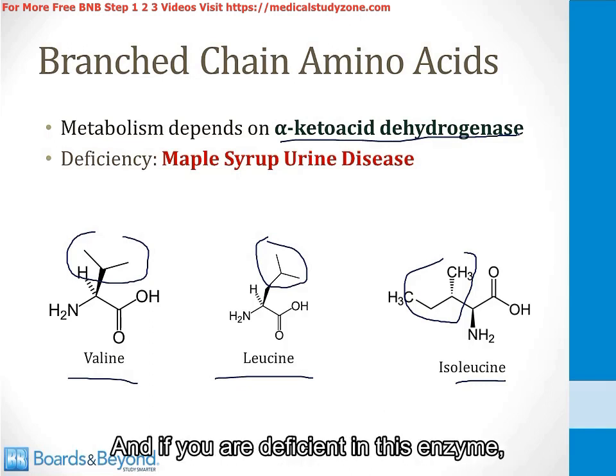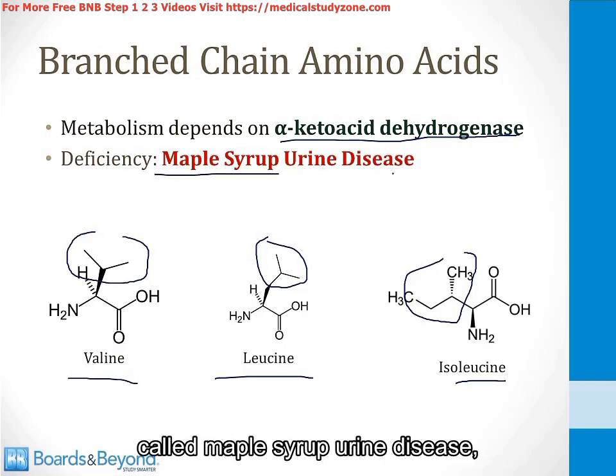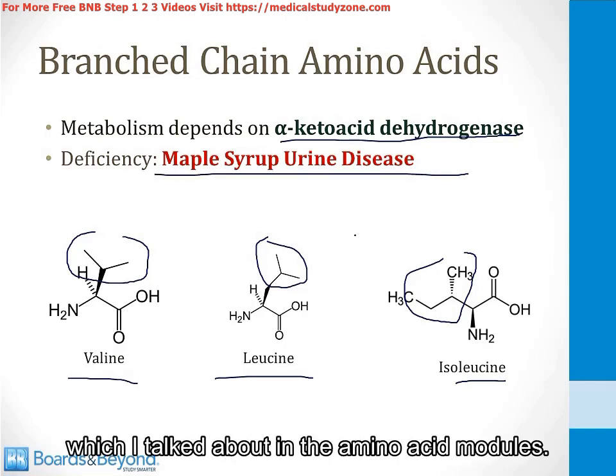And if you are deficient in this enzyme, you will develop a condition called maple syrup urine disease, which I talk about in the amino acid modules.